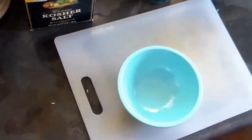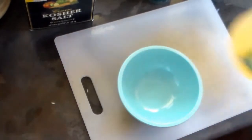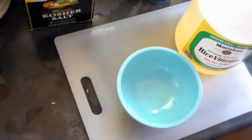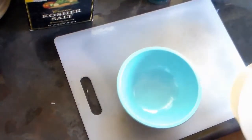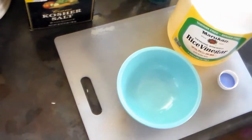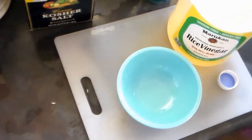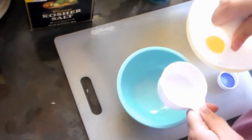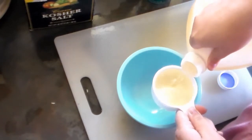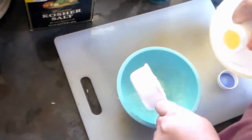Okay, now we're going to make our seasoning for the sushi rice. So we need some rice wine vinegar. I'm not going to measure this. I'm just going to pour a little bit in, probably about, I do have a 1/2 cup here. Let's go ahead and measure 1/2 cup. Half a cup should be good.